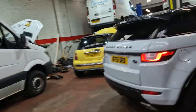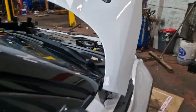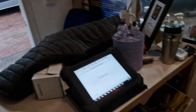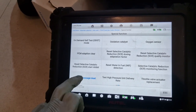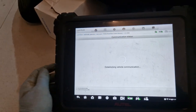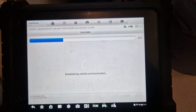Right, let's do it. On. That's back on. Rightio, let's see. Yeah, that was done. So that should have reset that oil level. So we'll go back out there now. The live data. Come on, live data.